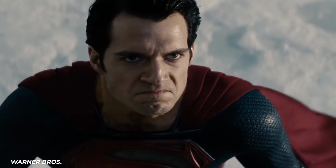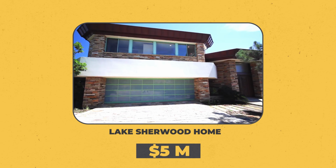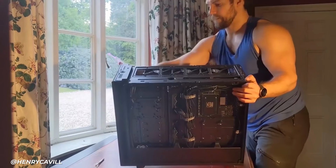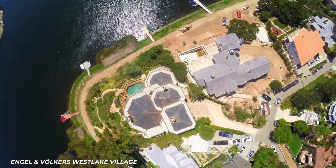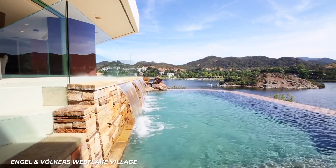He's been Superman, Geralt of Rivia, Sherlock Holmes, and the owner of a $5 million Lake Sherwood home. I'm of course talking about the internet's favorite computer building nerd, Henry Cavill. His home is a thing of beauty. For starters, you could just stare at the unconventional modern architecture. It looks like several hexagons placed on top of each other with a gorgeous brickwork fountain flowing beneath them.